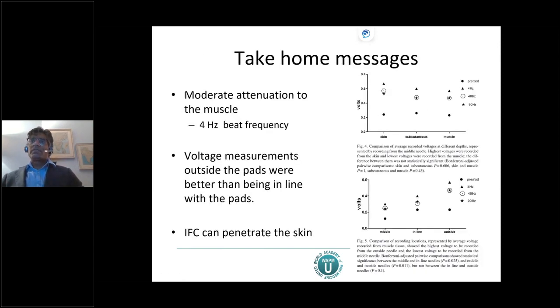What were the take-home messages? What we found was that a beat frequency of 4 Hz led to significant increases in the voltage that the muscle and the subcutaneous tissue were exposed to. As you increase the frequency to 40 Hz and 90 Hz, you had a decrease in your volts at all 3 location points: the skin, the subcutaneous tissue, and the muscle. What was important was that there was not much attenuation between the skin, the subcutaneous tissue, and the muscle, such that even though there was slight attenuation, overall you saw the same effect.